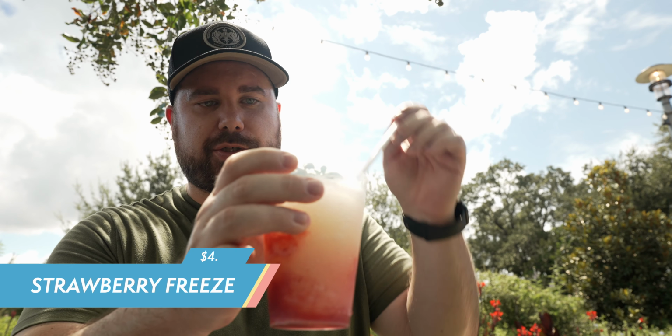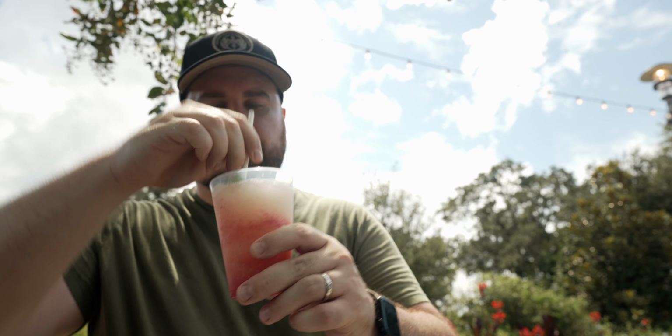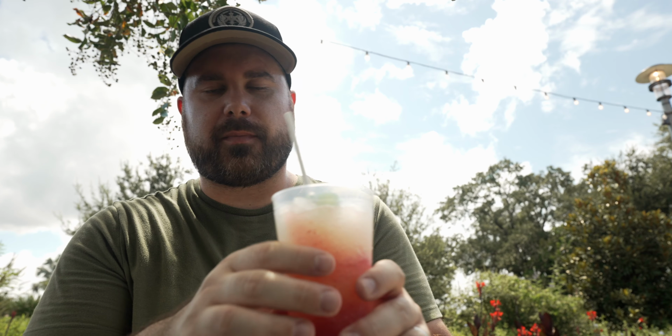I also got the strawberry freeze they have there. We'll mix that up a little bit. The drink's good. The paper straw is awful. I'd be willing to give the Impossible Burger a shot. I think that it has a better chance of having more of a normal kind of flavor.